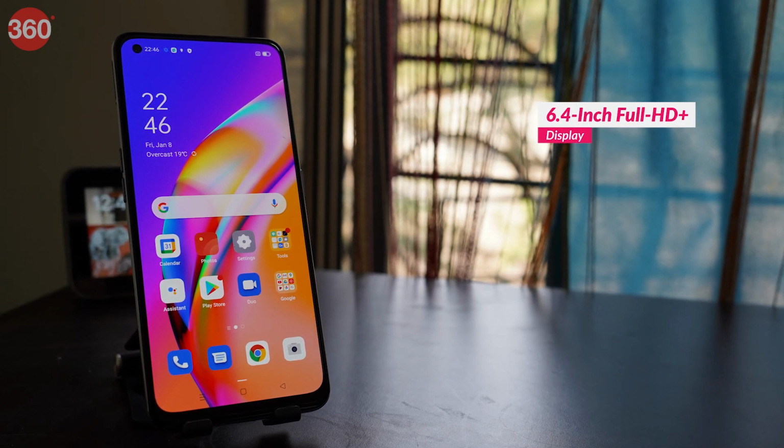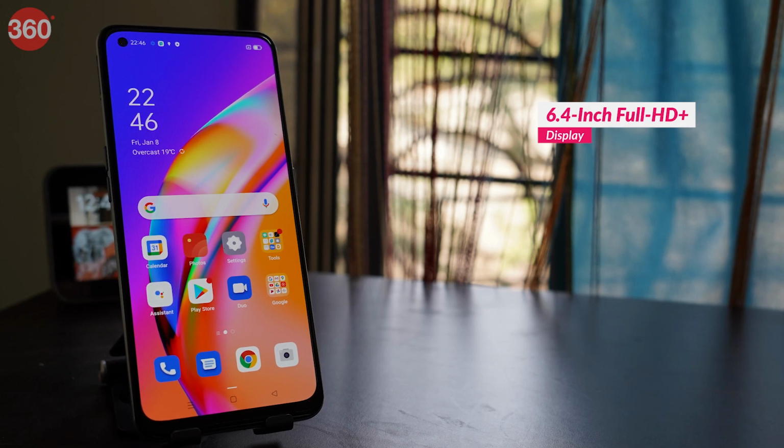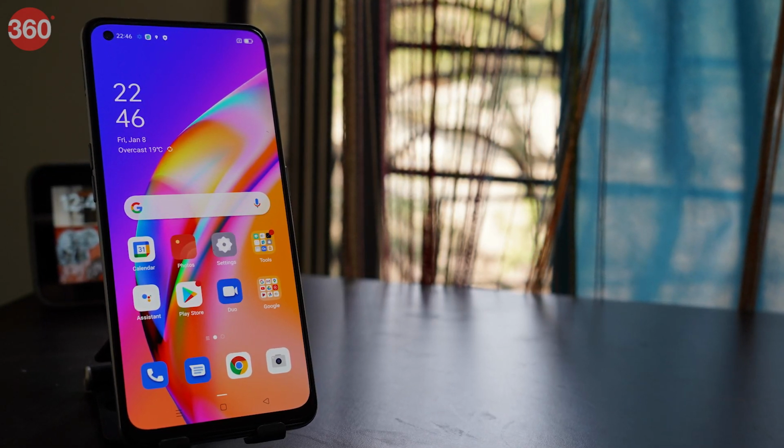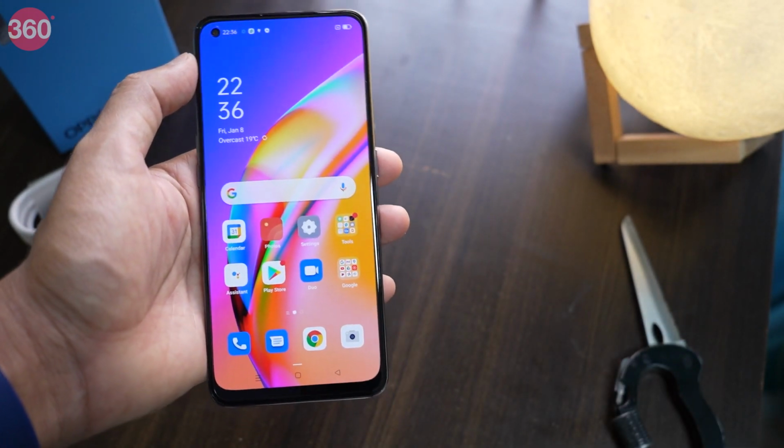So this is a 6.4-inch AMOLED panel. It's a full HD plus resolution. You also get Corning Gorilla Glass 5 on the top for protection. There is an in-display fingerprint sensor as well, which is always good to see.